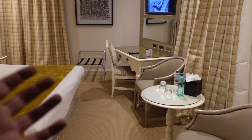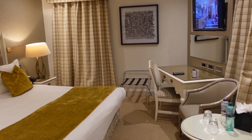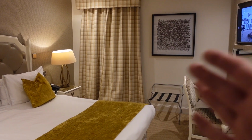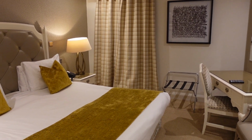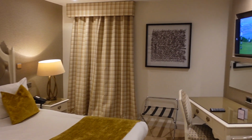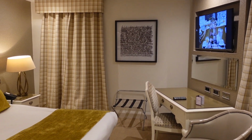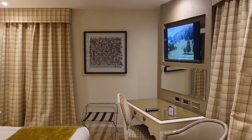Well, will you look at this? I am not long checked in, but the hotel is probably near Port Glasgow in Scotland. And this is a great room. I haven't asked for anything special. I have just booked this on my own, got an amazing price, just below £70 for the night.